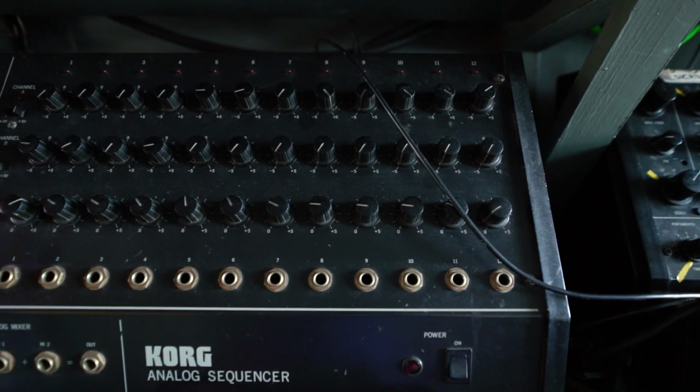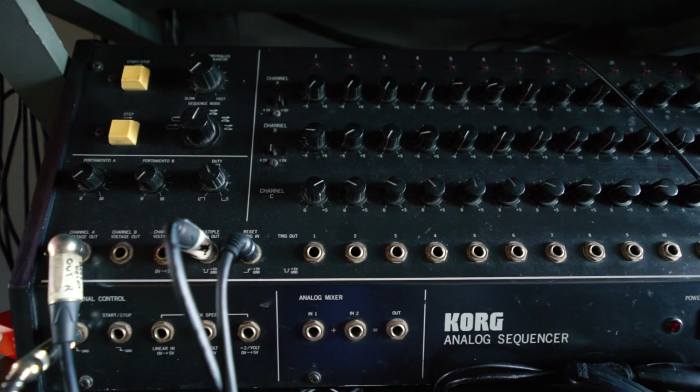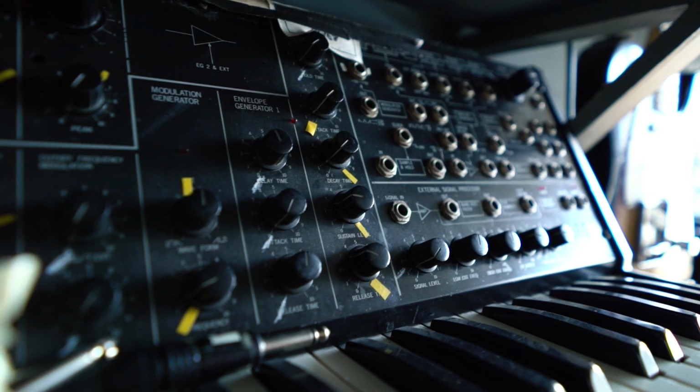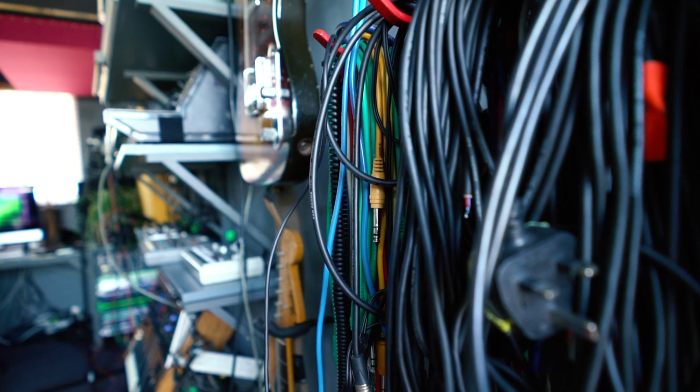It can kill you, because it's one of those ones that sounds so horrible for so long, and you have to really endure it to get the magic out of it. When you do get it right, it sounds like nothing else. But that's pretty much the way the studio's running.